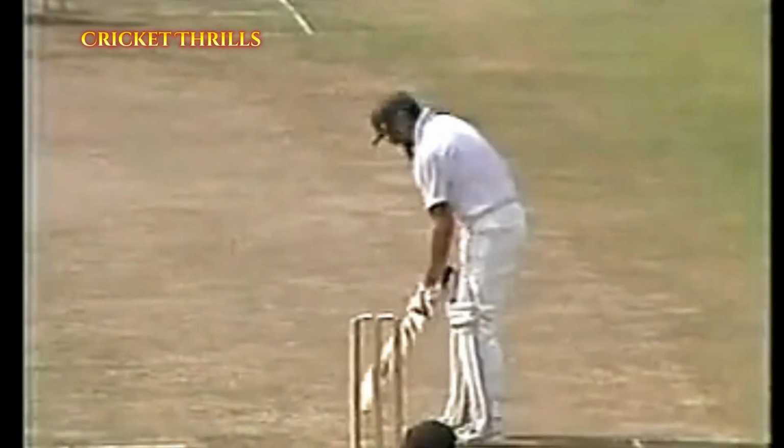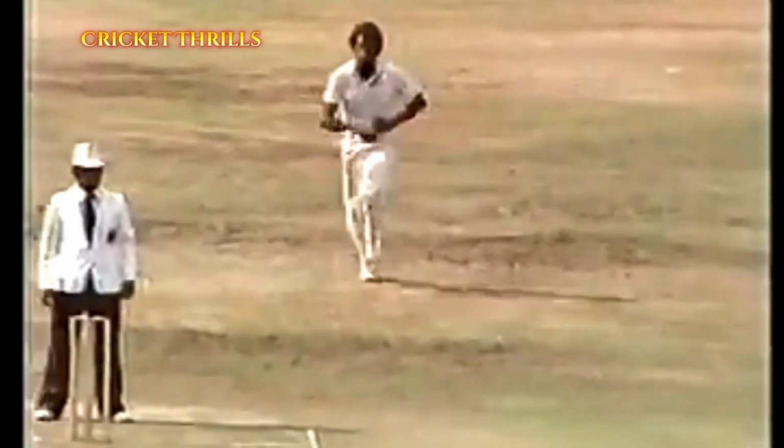Well intercepted there by Cecil Fernando. Batsman get an extra run on that. Very quiet, disciplined innings by these 2 batsmen.